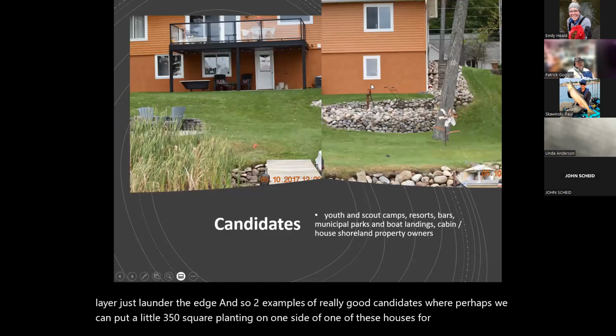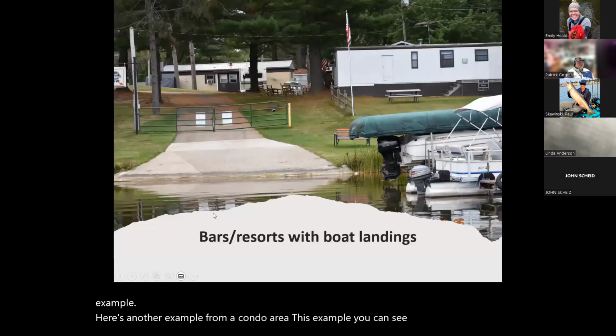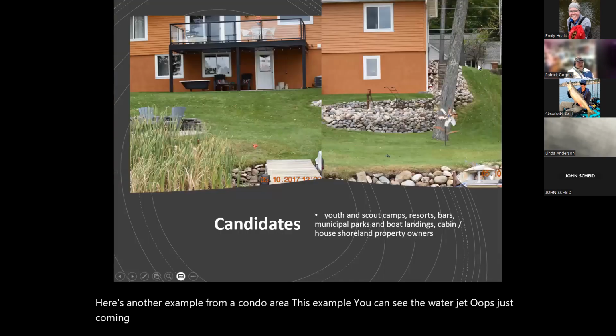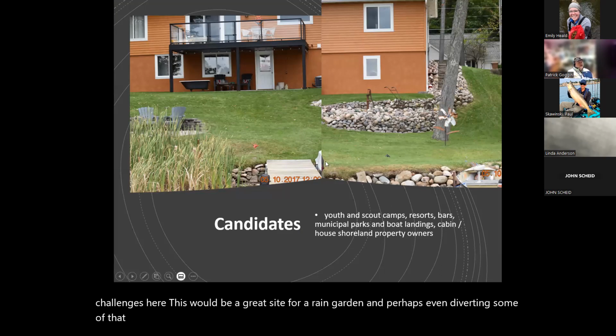Here's another example from a condo area. In this example, you can see the water just coming down off the roof line here and coming through this area and causing some challenges. This would be a great site for a rain garden, and perhaps even diverting some of that water before it gets to the rain garden, or again, maybe enhancing an area around this outdoor seating area with a native planting.